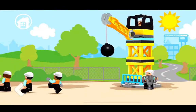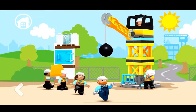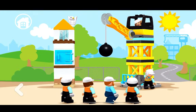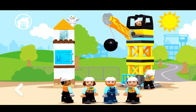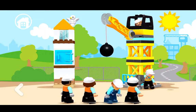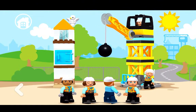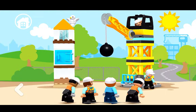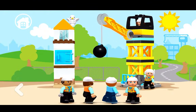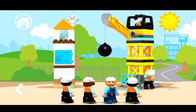Hello, our little friends. Today we will visit a construction site and see how a tower crane, bulldozer, etc. work. Let's see what we need to do there. Oh, we see workers, a tower crane, and someone building. Here we need to help the worker demolish the building in order to build something new in its place. Let's start.